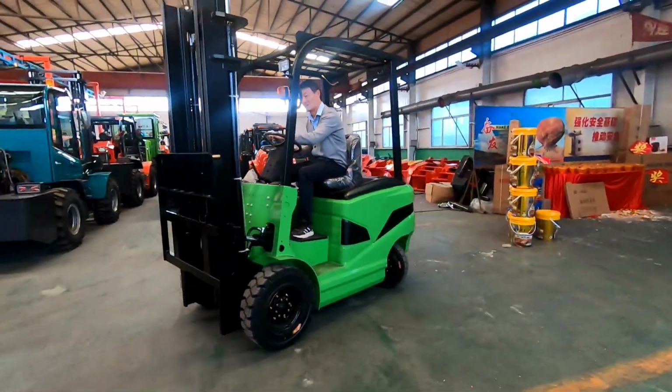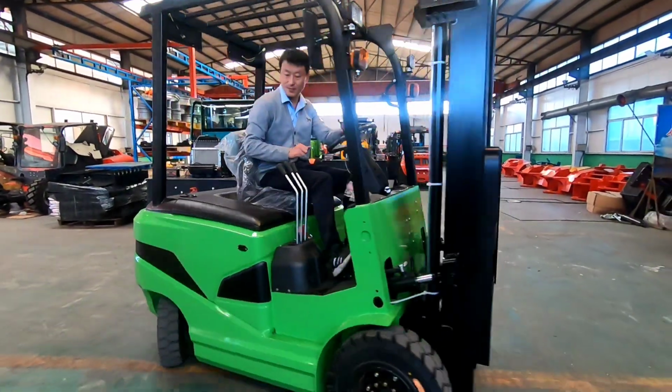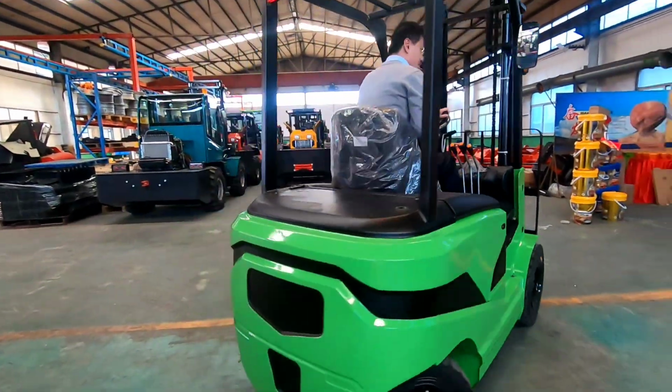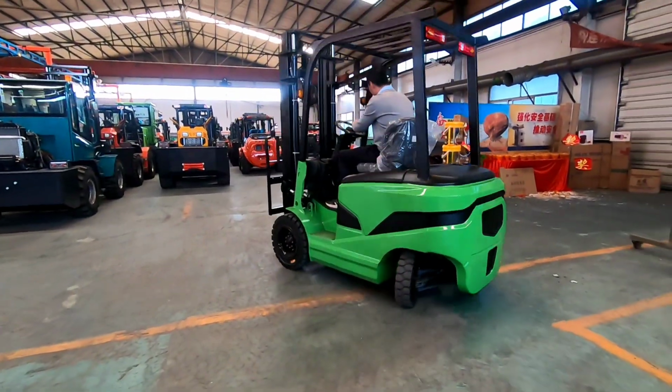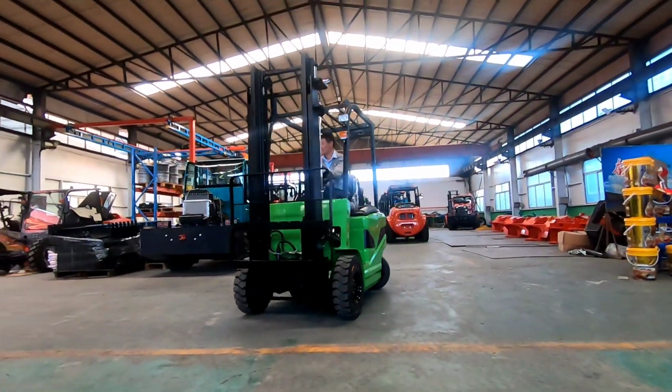Powered by a high-performance lithium-ion battery, the KE-20A delivers up to 4 hours of continuous operation on a single charge, ensuring you stay productive all day long and with zero emissions. It's not just powerful, it's eco-friendly too.